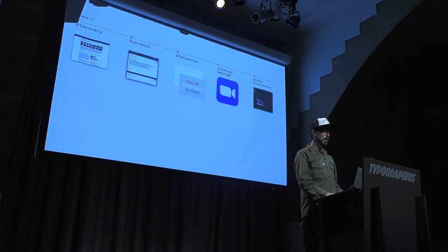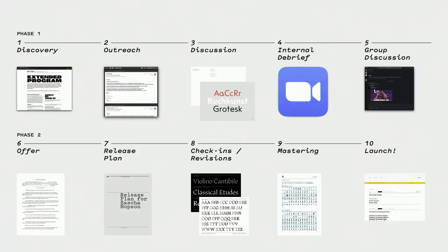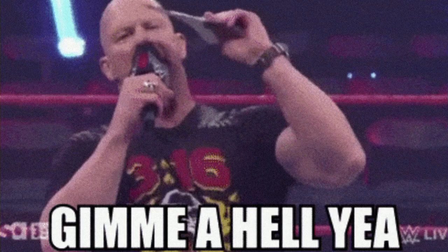And if everyone agrees, then we move forward into phase two, which is a little bit more logistical, figuring out how this is going to be released. Emily really put together a great release plan and all these different requirements to get to the finish line for mastering and launch. And there's one very critical step to this group discussion that follows a very scientific method, which we call the Stone Cold method. If this guy shows up and he gets a big "hell yeah," that's when we know that a typeface is ready to be put into the world.